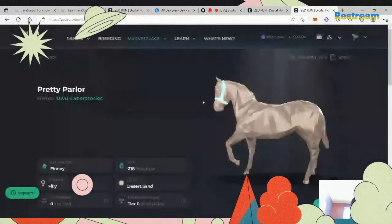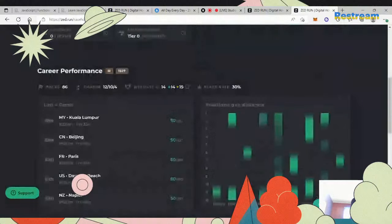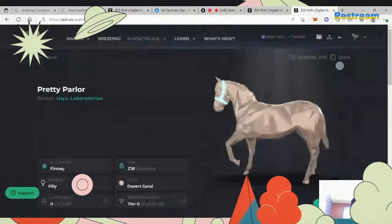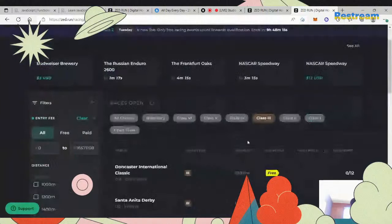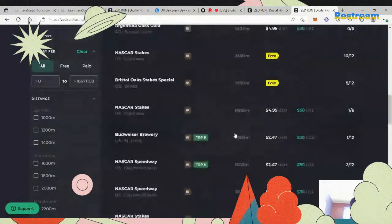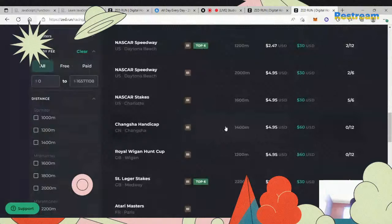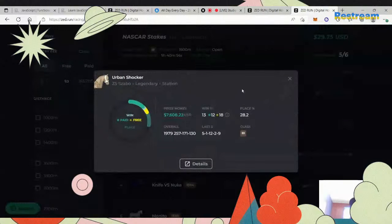And the only problem I have with splitting the money, because I have no problem with splitting the money 50-50 if I'm borrowing your horse for free and I'm putting it in a free tournament. But let's say that I see that she has a pretty decent paid win rate. Well, I could put her in a race like this one actually. But see, 257 wins, 7 grand.